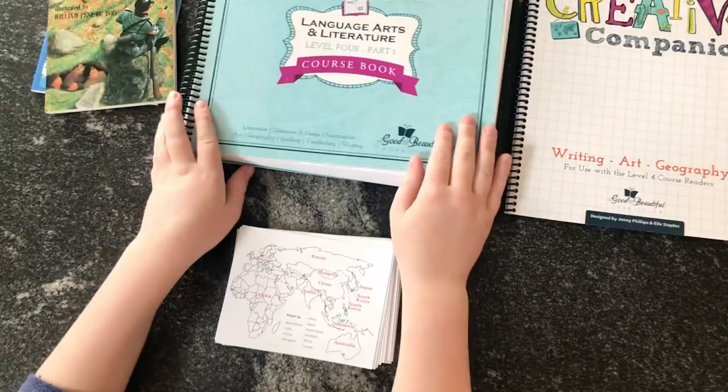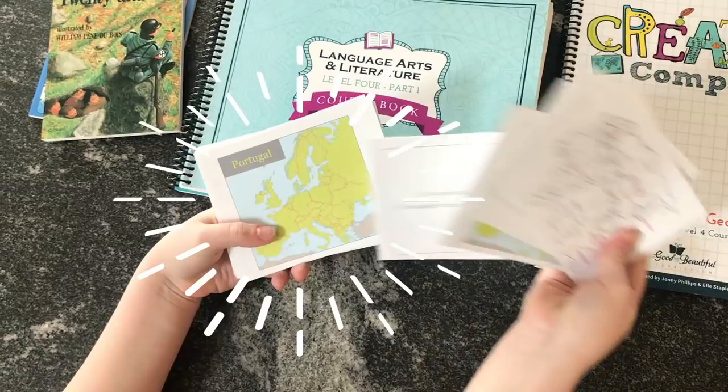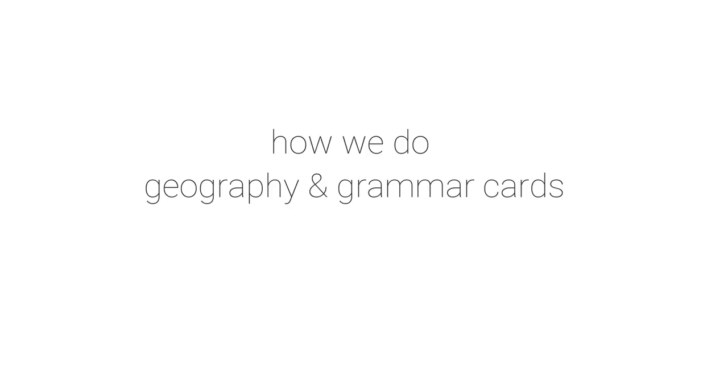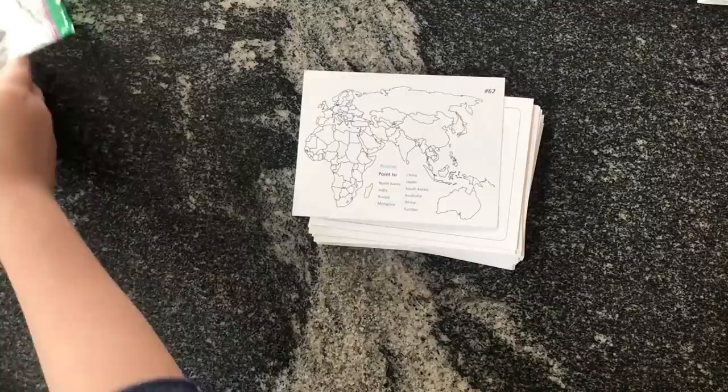Now, down below, we have these geography cards. They're geography and grammar cards. I have found these to be totally amazing, and they have filled our huge gap of geography and grammar. I pick 10 cards a day for the kids to study, and I'll put them in a little bag labeled "working on it," and isn't that so official?